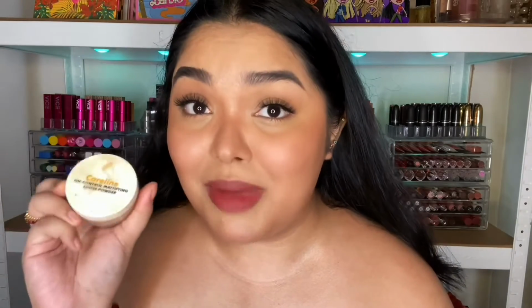Now, if you are an oily girl and you need to set your makeup, I have two recommendations for powders. So first of all, I have here the Caroline Oil Control Mattifying Loose Powder. This is mask proof. So, very good ka dyan. Madami. Dalawa lang yung shades na to eh, from what I know. And I have it in the shade Cinnamon, which is the darker shade. Maganda to. Yun lang ang masasabi ko.